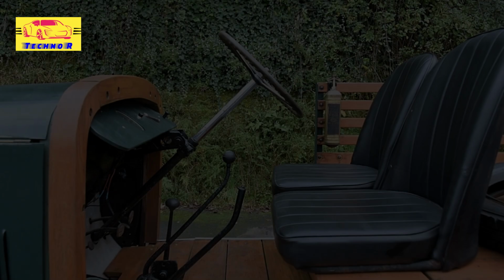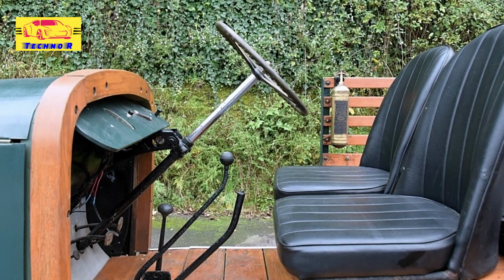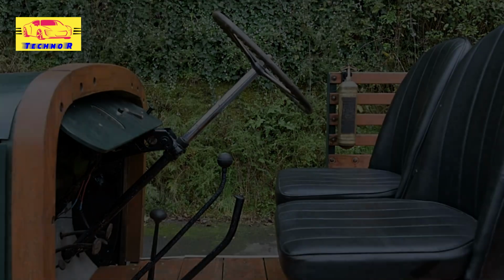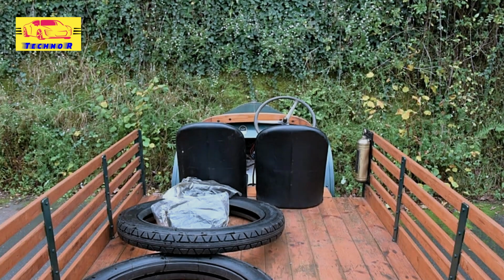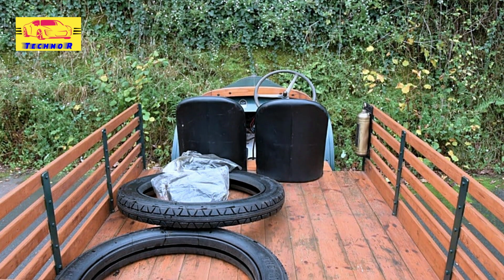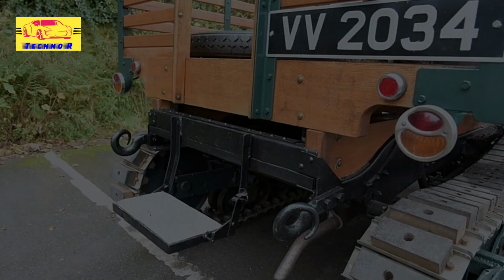Inside, the vehicle remains true to its utilitarian nature, with a simple, Spartan cockpit. Two black vinyl seats provide basic comfort, and the controls are minimal, focusing on functionality rather than luxury. The Kégresse Half-Track's ruggedness is evident throughout, with an emphasis on durability and performance over aesthetics. Beneath the vehicle's vintage exterior, the Citroën Kégresse Half-Track is fully operational.